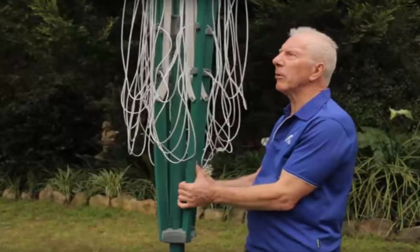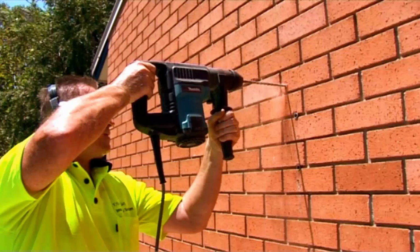If you do need any help installing your new clothesline, Lifestyle Clotheslines does have a full installation service around Australia and can help with this. We have a team of highly qualified installers that can install all types of clotheslines, including rotary ones as pictured here, which is the folding one or the fixed style as well, or any type of wall-mounted or retractable clothesline is easily done as well.